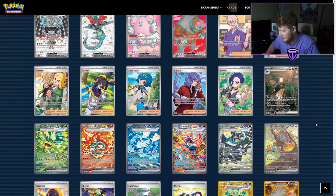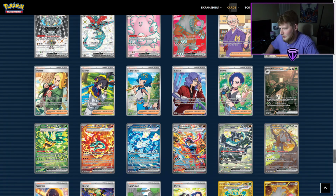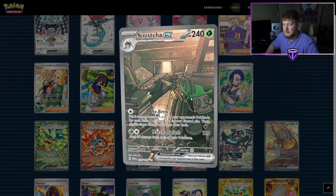They're cool, but they're not like, wow, I want that card. Dude, what? Is this all? No way this is everything. Alright, Sinistra EX. Oh, I didn't even realize I could zoom in on any of these.